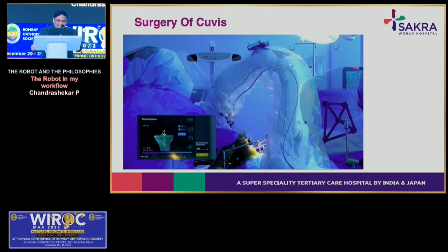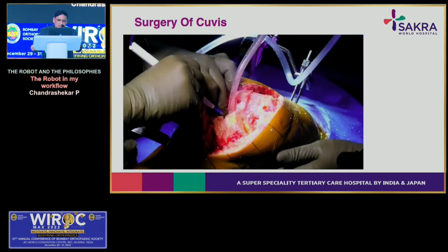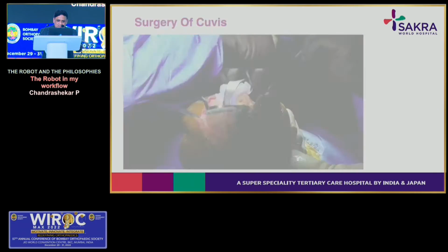It also does the keel. If you are interested, as a surgeon, I just do the tibia, I don't do the keel, but it's up to you. And once you do, you see the trial, you see the numbers, and you see the tracking, and then go ahead with the implantation.